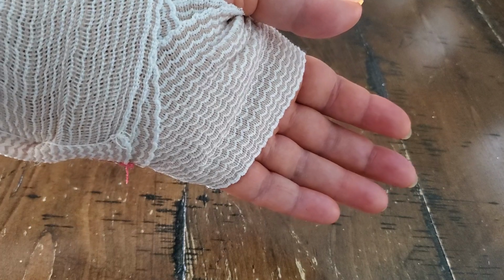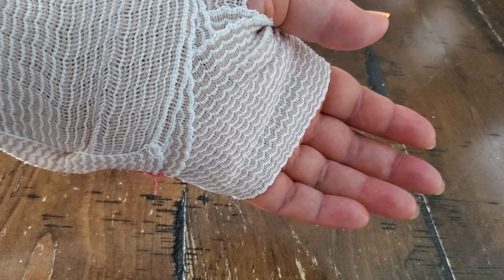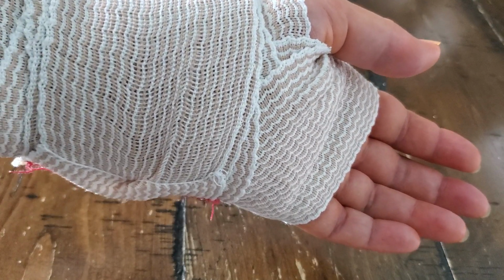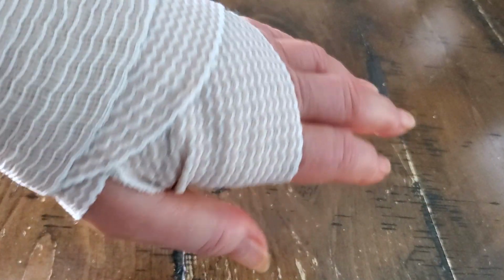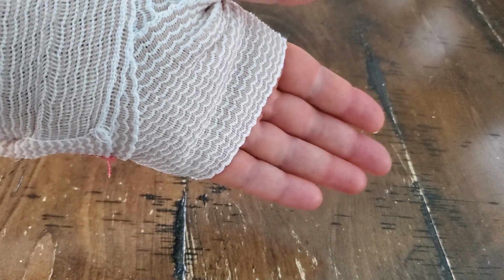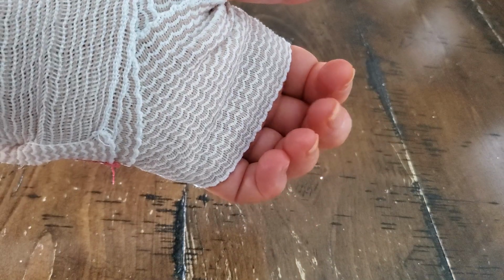And he said 3 days, no submersion, so I'm not really sure how I can take a shower or anything with this because it's my dominant hand. But anyway, that's what that's all about. And he said to move the fingers, do this, because what's going to happen is those fingers are going to get really stiff if I don't move them.